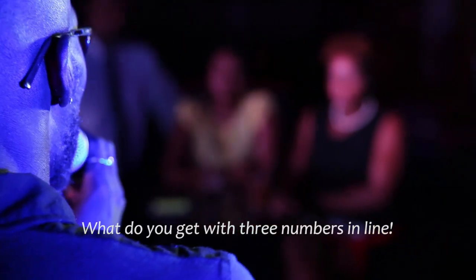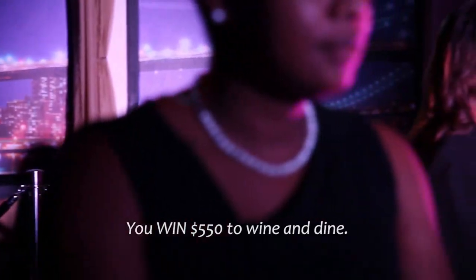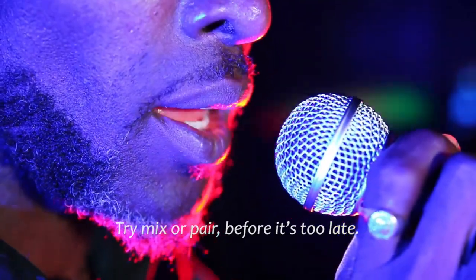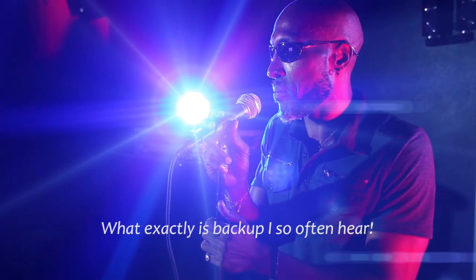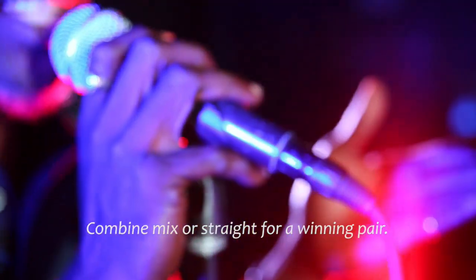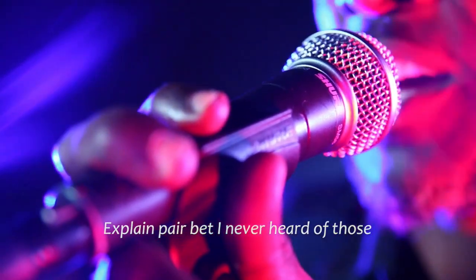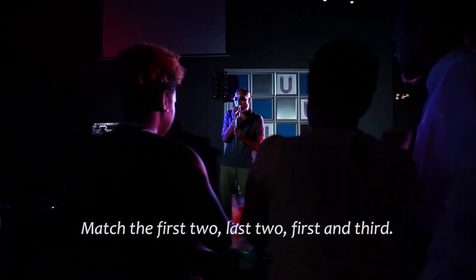What do you get with three numbers in line? You win $5.50 to wine and dine. What do you get when your numbers aren't straight? Try mix or pair before it's too late. What exactly is backup, I so often hear? Combine mix and straight for a winning pair. Explain pair bets, I never heard of those. Match the first two, last two, first and third.